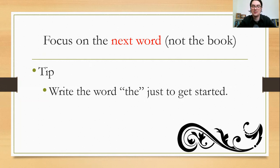This is one of my favorite tips because what I find often happens is as writers, we are thinking about the whole project and it can become very overwhelming. So for instance, maybe we think about the whole essay or the whole book you're going to write if you're planning on publishing a book. And it's just so overwhelming. So shifting your focus from the big picture to simply the next word can really help.